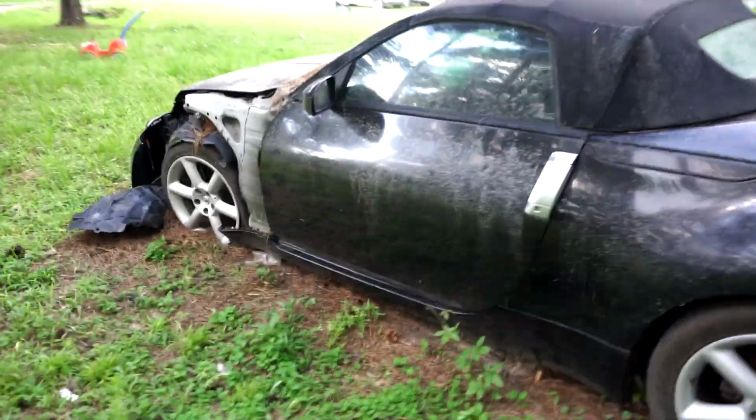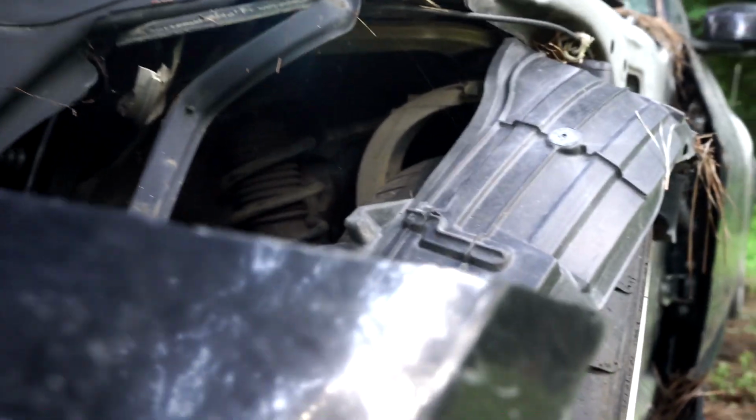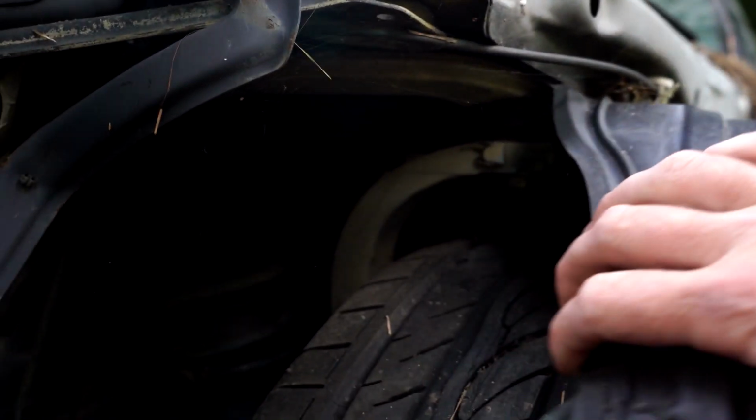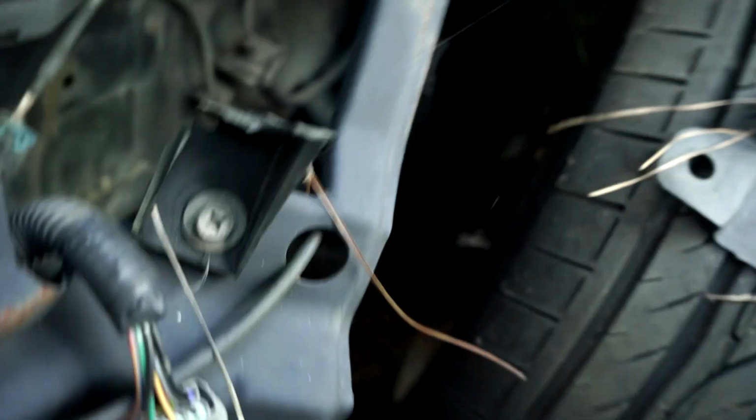Alright. Bumper looks good. Quarter looks good. The door is definitely damaged. And they said the upper control arm is broken, but I don't see where it is. Oh, actually, look, it's the lower control arm. Okay. So it's got some suspension damage. It'll probably be fun to get on the trailer.